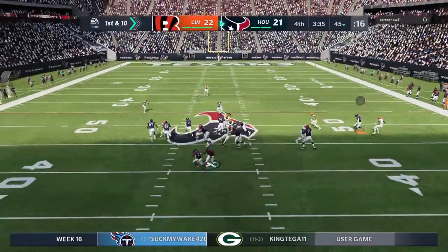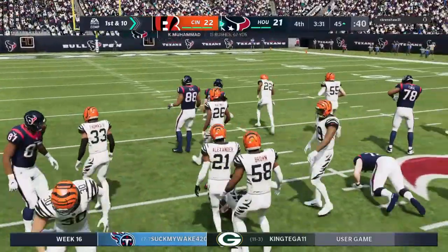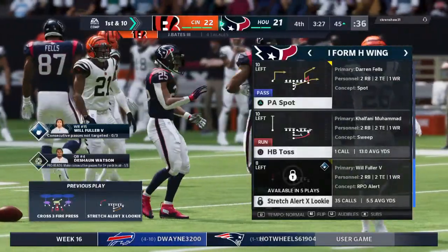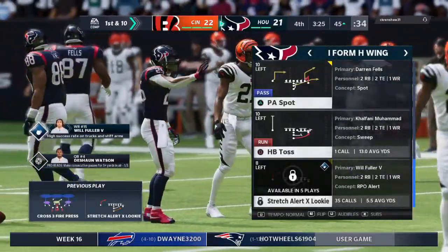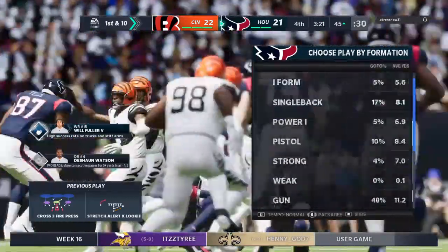Here's 1st and 10. They'll try the left side. Muhammad. And this will be a Texans 1st down as he's got this up to the 45-yard line. Gosh, when you've got Deshaun Watson, Charles, executing a run-pass option, that puts the defense in a tough spot, does it not?